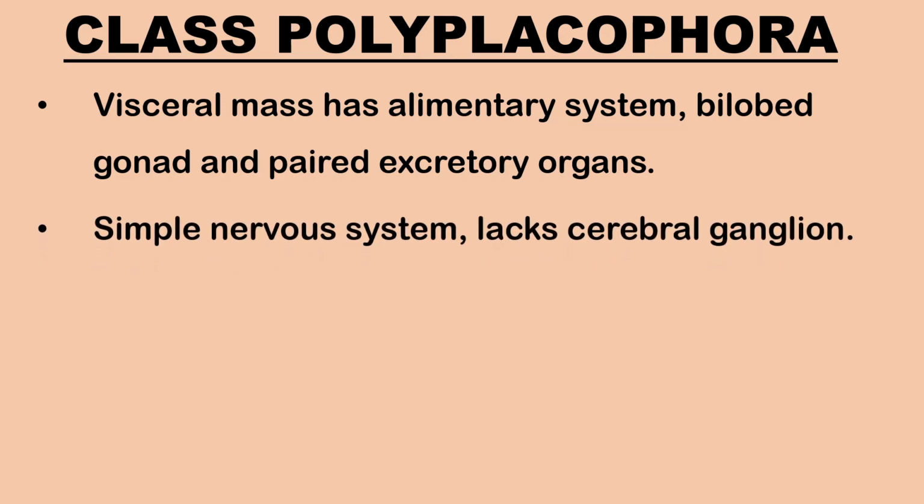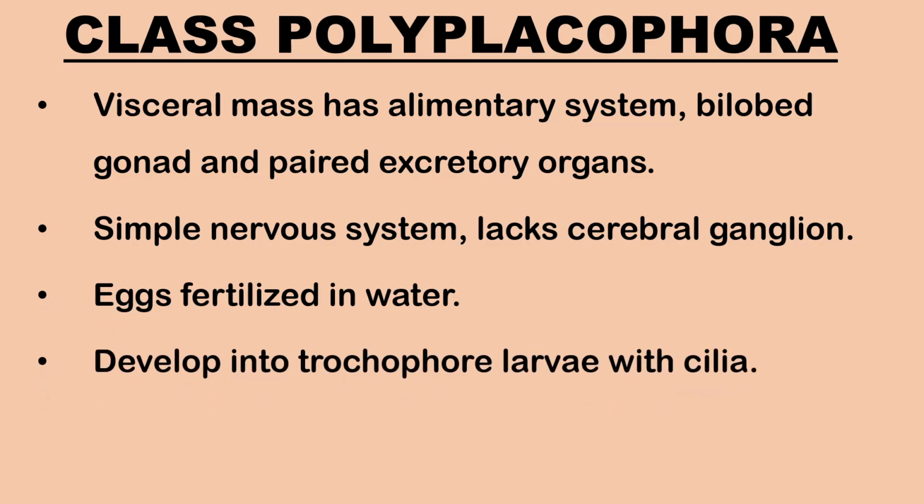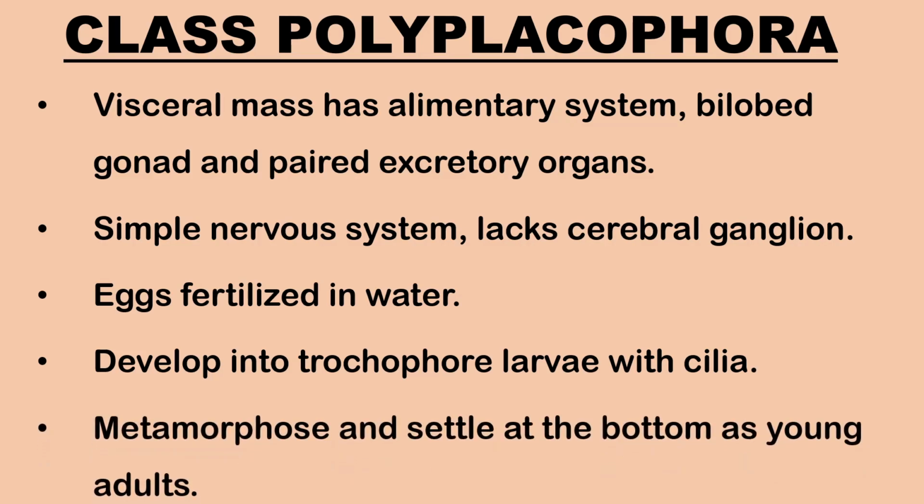Nervous system is simple and lacks cerebral ganglion. The eggs are fertilized in water. They develop into free-swimming trochophore larvae with central band of cilia. They later metamorphose and settle at the bottom as young adults.